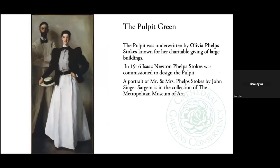The design and construction of the pulpit was underwritten by Olivia Phelps Stokes, an American writer and benefactor, in memory of her sister Caroline. The sisters were known for their charitable work and funded a range of projects, including St. Paul's Chapel at Columbia University and Woodbridge Hall at Yale. Their nephew, Isaac Newton Phelps Stokes, founded the architectural firm Howells and Stokes, which was commissioned to design the pulpit.